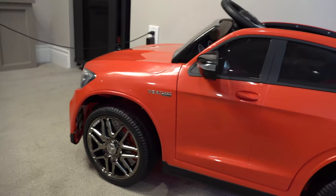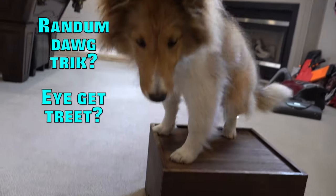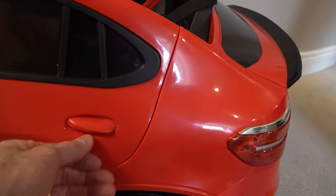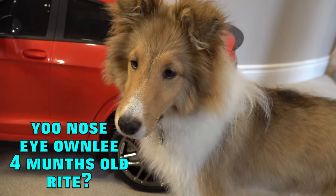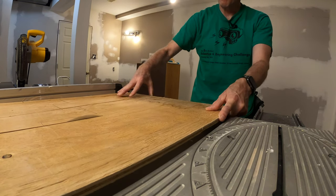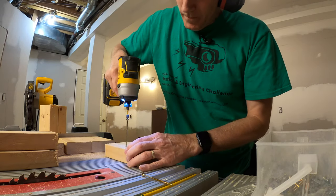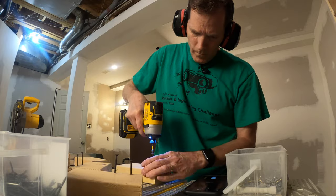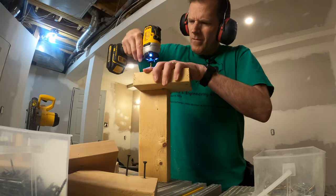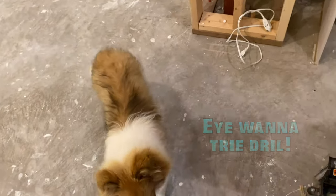We've brought the car downstairs, and now it's time to create a little platform for Biscuit so she doesn't have to sink down where the gas pedal is. What are you doing? We're also going to add a little piece of cloth right here so we can hopefully get her to open the door by herself. Right, Biscuit? A lot of pressure from the peanut gallery.